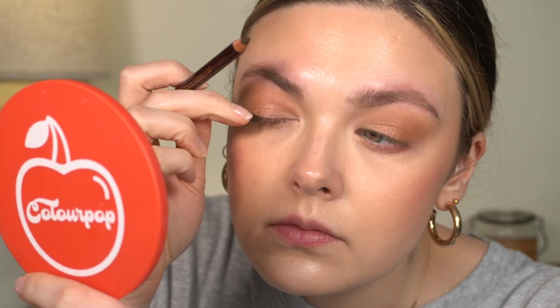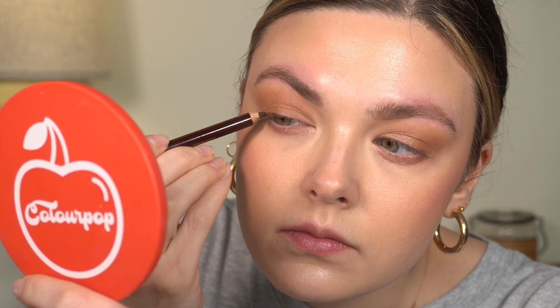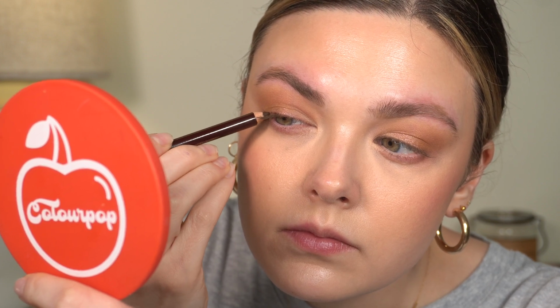Today I started it in the center of my eye, came out, and then made a little tiny wing with it. It's easy to use, and easy to manipulate because it's shadow. So it's very soft. It's also very easy to clean up if you mess it up because, again, it's eyeshadow. I reach for this all the time, whether I'm doing a full face of makeup or not as much makeup. This is just a staple for me, so I would always go out and buy this again and again.